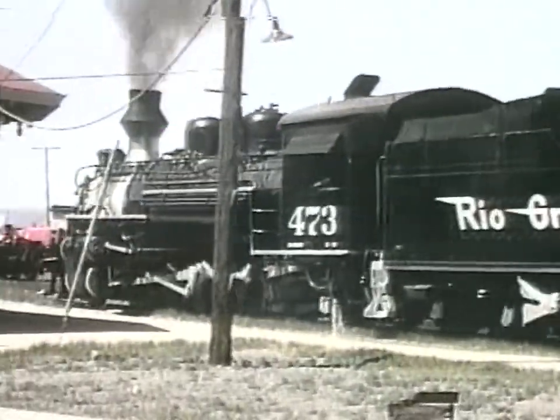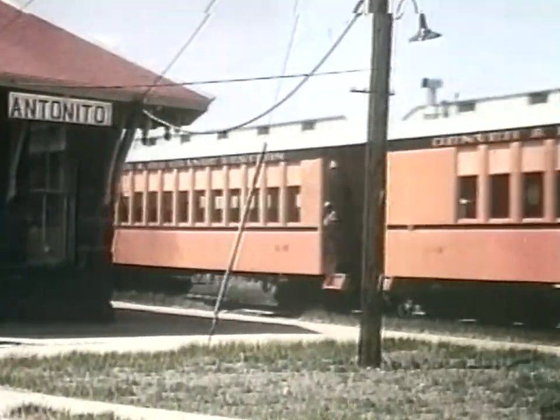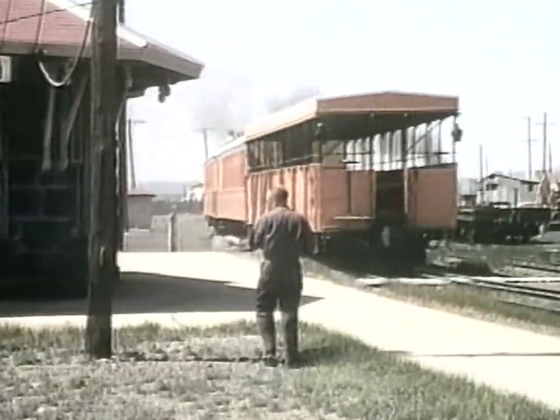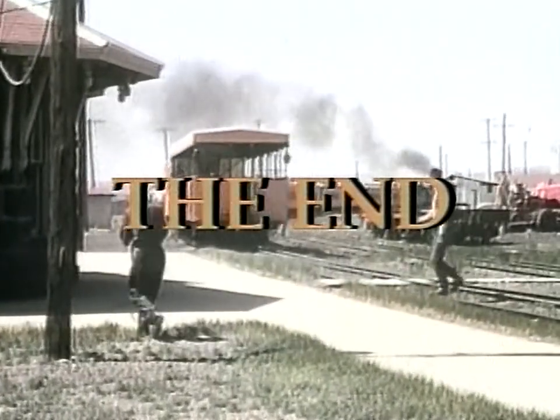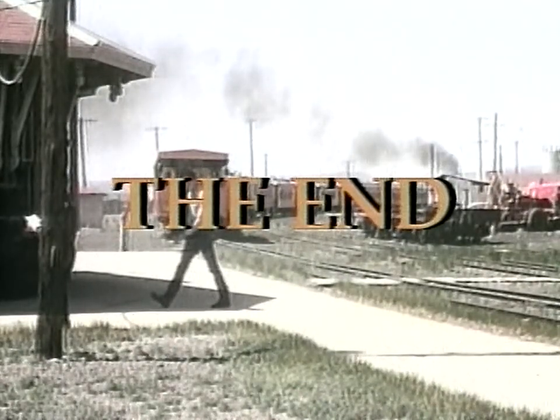The empty train passes the Antonito station for the last time. It was the end of an era. Just 2 years later, the DNRGW applied for abandonment of the line, and the narrow gauge ceased operations on December 29th, 1969.